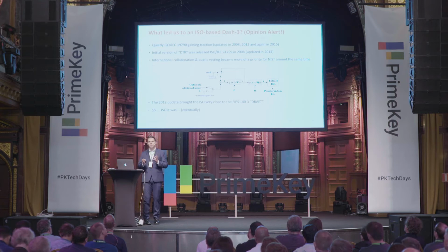And in fact, at that time, it had a lot of the concepts of the draft 140-3 anyways. If you speak to some of the scheme members, they said there was maybe only a difference of 3 to 4 pages of actual requirement differences. So the two were fairly close.